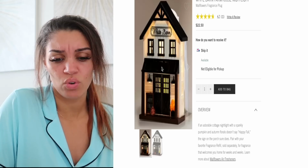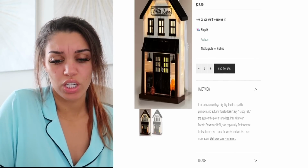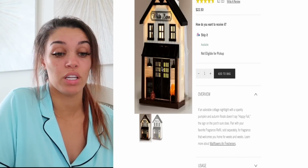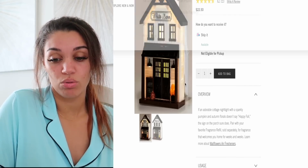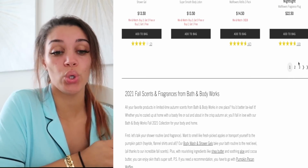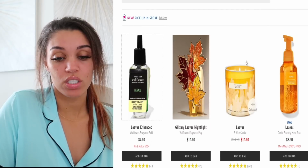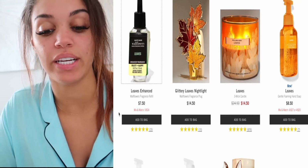Probably says it's an adorable cottage nightlight with a sparkly token with autumn florals and that's a happy fall. The sign on the porch sure does pair with your, oh yeah, so you can put your little smelly good inside of this. I'm not gonna buy that, but yeah, that's really cute. So let's go to page 2. They have a leaves one. It is currently $14.50. I'm not gonna buy that one, but let's keep scrolling down to see what else they have.